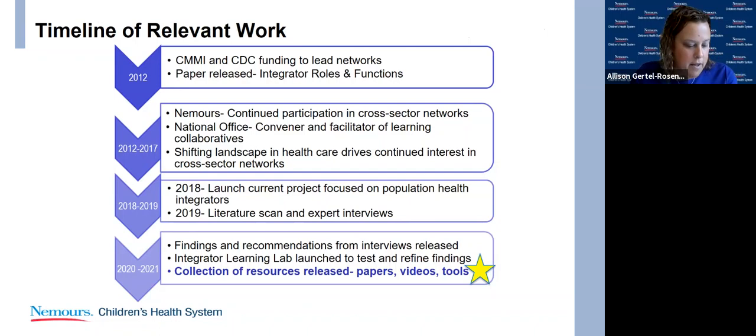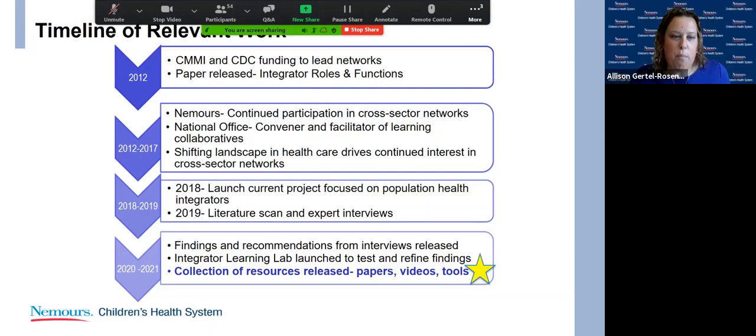The work from 2018 to now is part of the current initiative, exploring the roles and functions of health systems within population health integrator networks. And the information we'll be sharing today is part of a broader body of lessons learned, insights and resources, which, exciting, were released to the field today. And we're going to be sharing those resources with you now. And just so you know, we've also put the links to them in the chat.